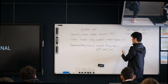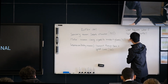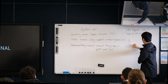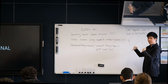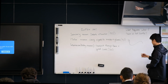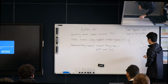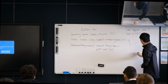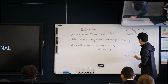Now I'm going to draw a cross section of what that looks like. So I'm going to have a sensory neuron. And we know that everything in the peripheral nervous system is like a highway that takes us back to our brain and our spinal cord. So I'm going to draw a spinal cord here, a bit like a weird disc. I'm going to have some neurons here, and then I'll have my motor neurons. I'm going to draw them a bit stringy and have them attached to the muscle.